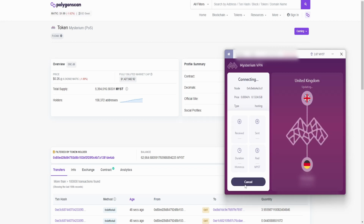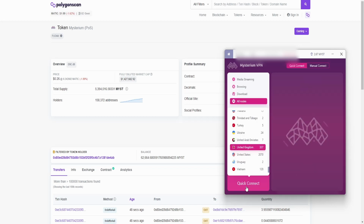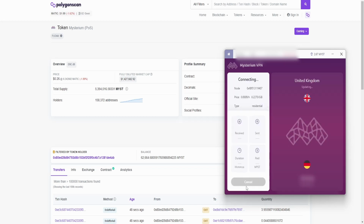It will try to find the nearest host or the best host that is nearest to me and has a low latency. In the first place, this takes a couple of seconds. So I simply click on Quick Connect, and it's trying to find the best nearest node operator. Basically, it's checking all the nodes in my area, and it's trying to find the best price and the best latency. So I just choose the Quick Connect.